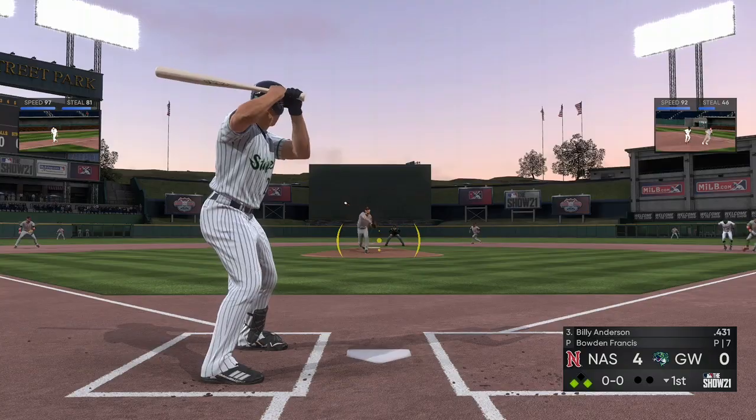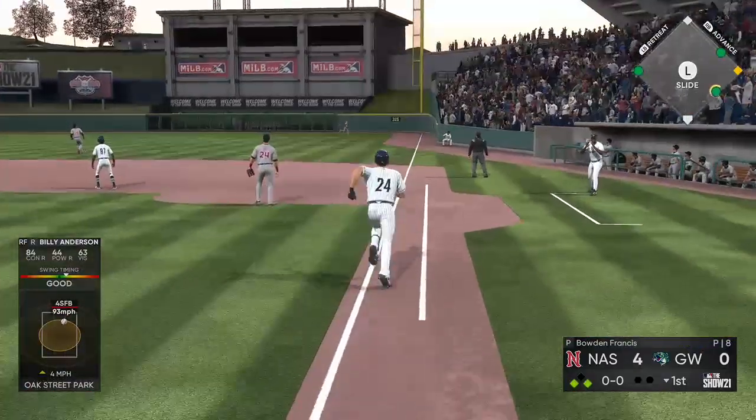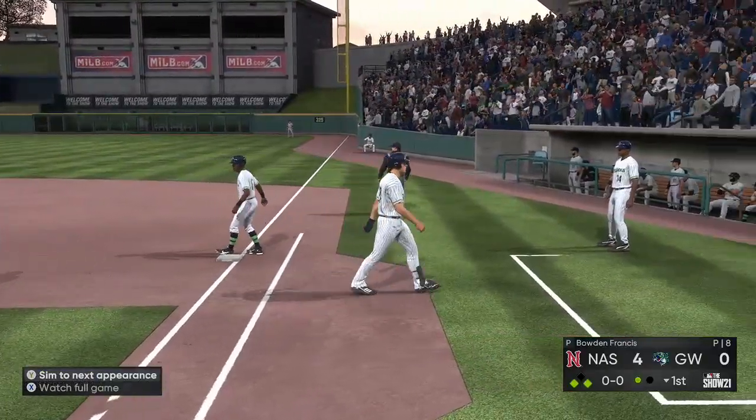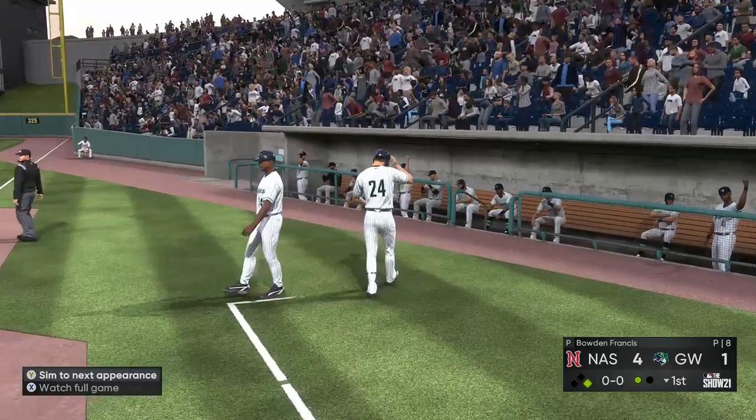At the plate now, Billy Anderson, high in the air down the right field line. Long run for the right fielder, and the play is made, but this should be good enough for an RBI as the runner from third tags up, and they'll get back a run.